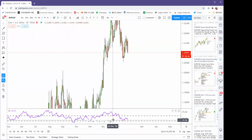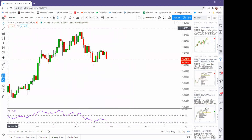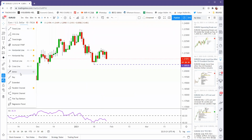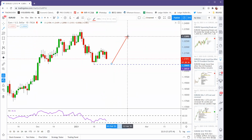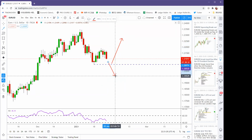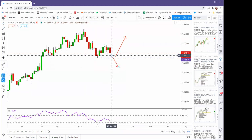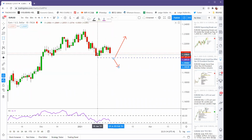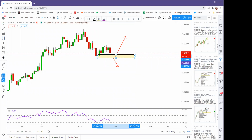Okay, the first one is above 1.205. We are bullish. We see the euro will have another rally. Another one is bearish to 1.1950, if the 1.205 was broken. So just watch this line, watch the price action around this level. It will be very important for you guys.